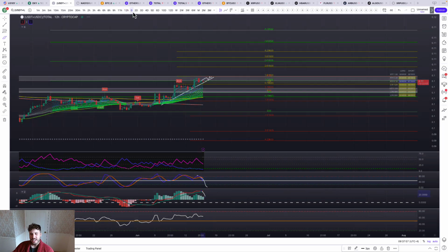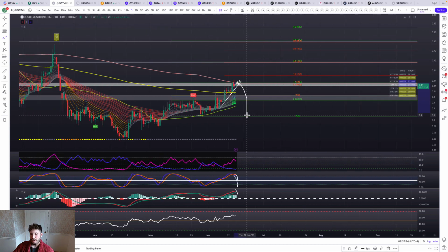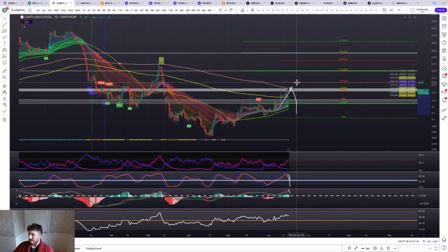And then let's go on the daily chart. Still need to see more from this. But if we can cross down and have the momentum kick into the downside on the 12-hour chart, that'll spill over to the daily chart. And then we'll see this break down, which is positive for the cryptos. So if this breaks down, it's good for cryptos. If it breaks up, it's bad for cryptos.